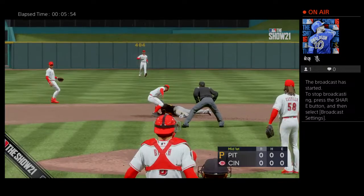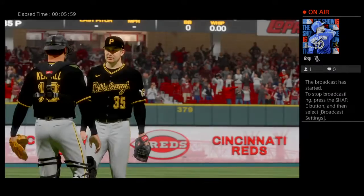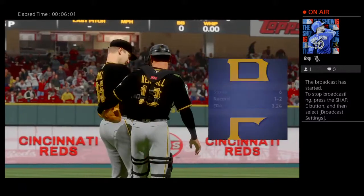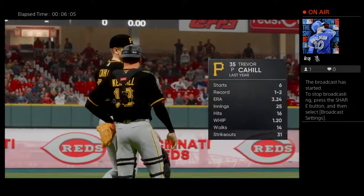Bottom of the first, straight ahead. We are scoreless on the show. Trevor Cahill, the California-born right-hander, is on the mound. What do you have for us on him, Danny?